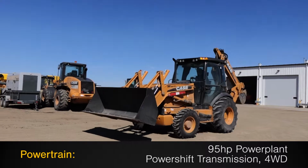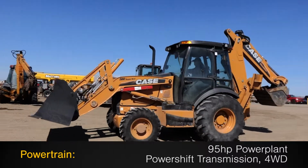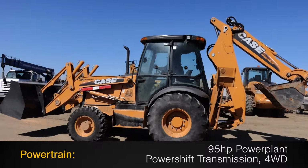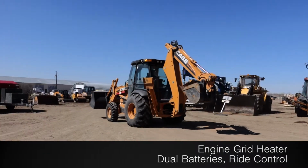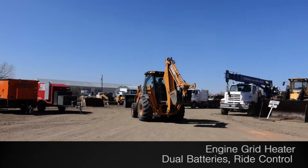The powertrain features a 95-horsepower power plant, a power shift transmission, and four-wheel drive, along with an engine grid heater, dual batteries, and ride control.